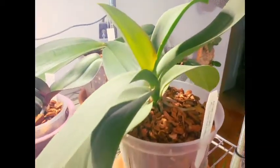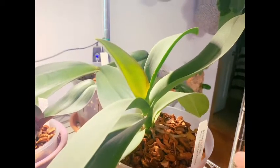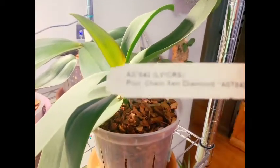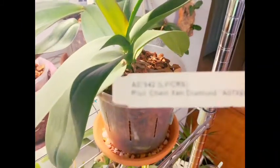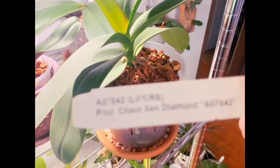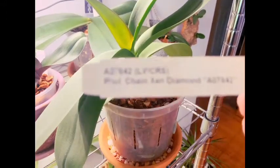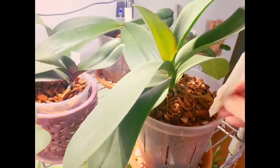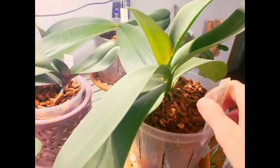Here we have the, which one is this? Is this the Chains in? Let me see. Focus. Let's see, can we get it to focus? Nope, I guess it's not. But it is the Chains and Diamond. I will post pictures, but she is finishing off the leaf that you see right there.